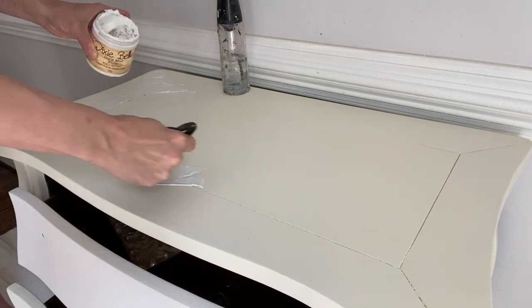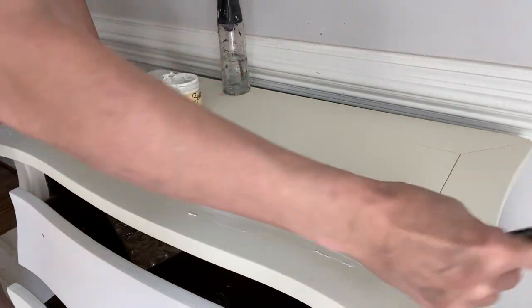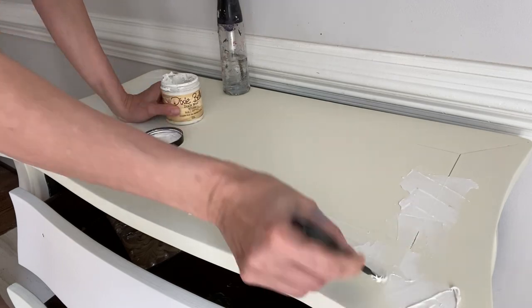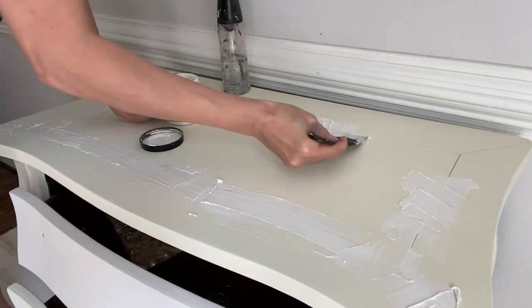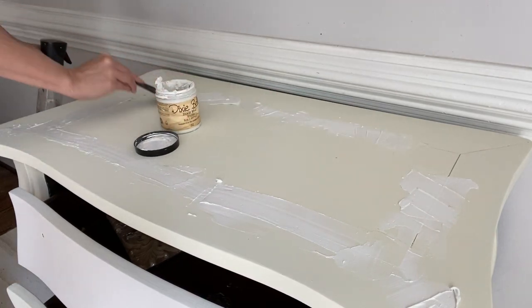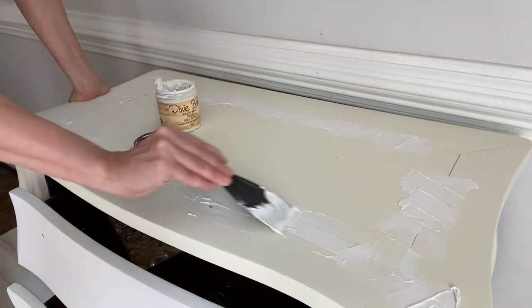I often use this product to fix any veneer issues, little scratches in the wood. I even use this to fill holes for hardware where I want to replace the original hardware on a piece. I use this product a lot. You have a couple options when it comes to Dixie Belle Mud. After you sand it back to flat, you can use your Boss to seal it and make sure that it's going to stay nice and strong, or you can just paint right over top of it.